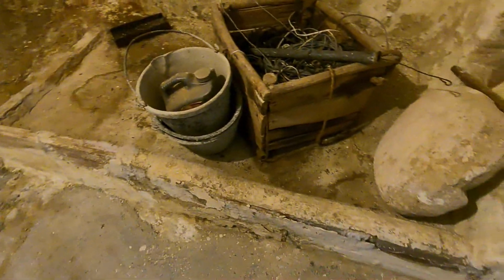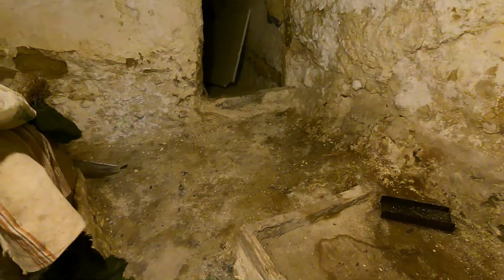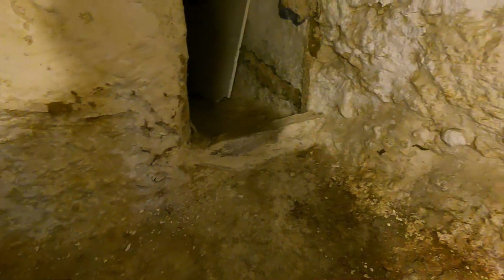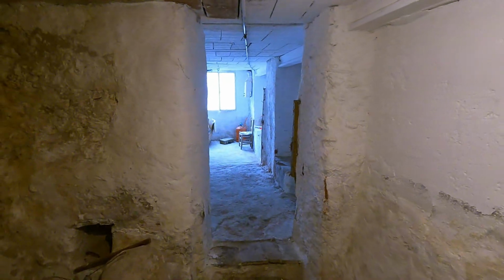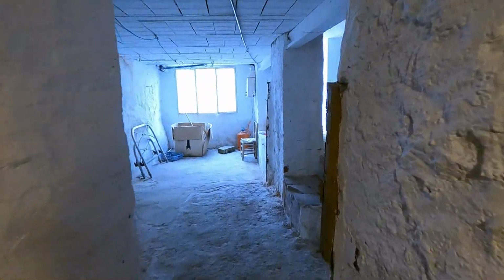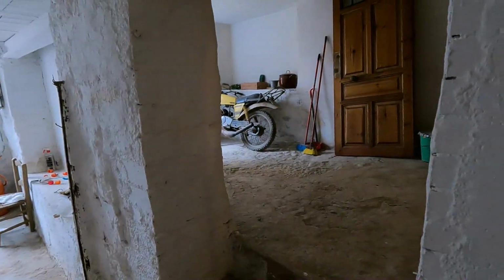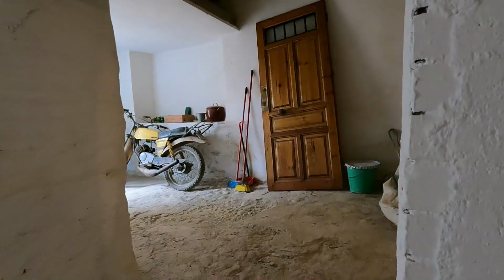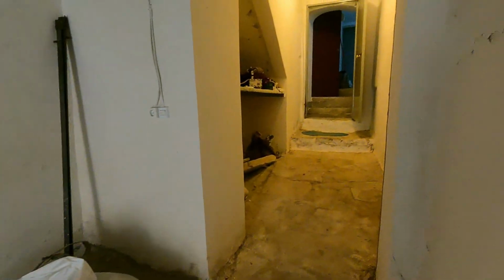An original stand here with stones. Not sure whether animals would have been here or what they would have used it for, but great cellar space which could all be opened up, and again an even further space through here which could all be great useful storage, or depending on how good your imagination is, just what you could do as an entertaining space down here with having a little courtyard outside. It could be something very special for having friends round and barbecues.